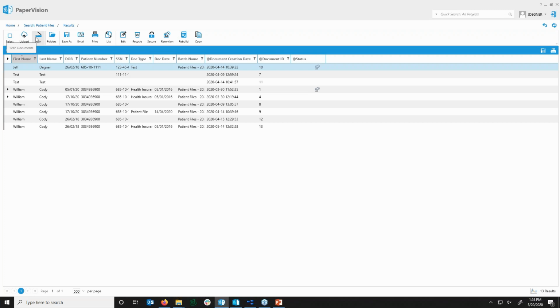We can upload documents, we can scan documents. These are just one-off scanning. It's not going to generate full text data. It's not going to read barcodes, things like that. Upload, we can browse out and select from a directory to pull a single file in, things along those lines. We're also able to save files out, email them, print them, edit them, delete them.